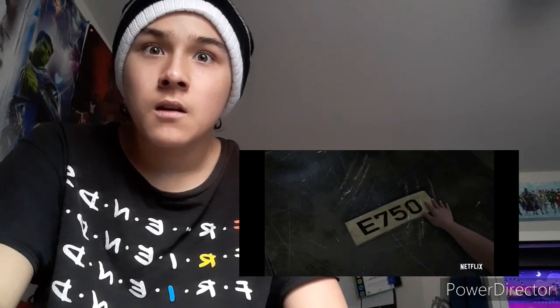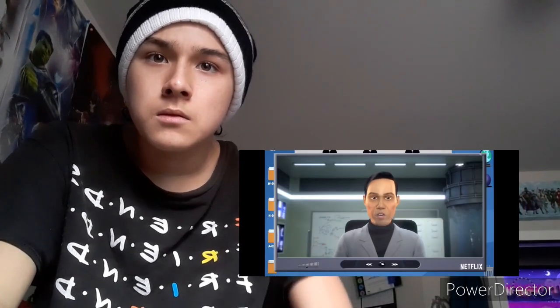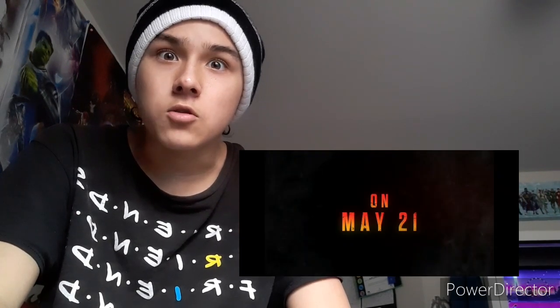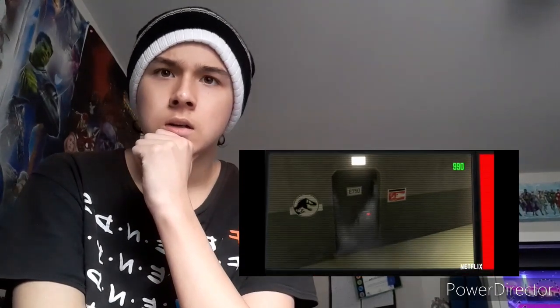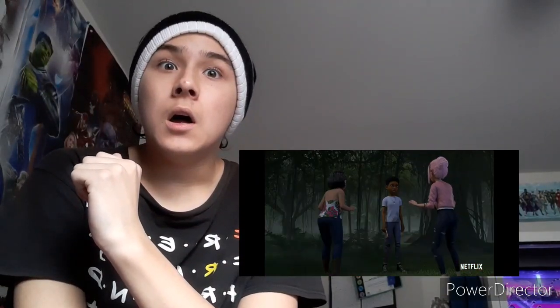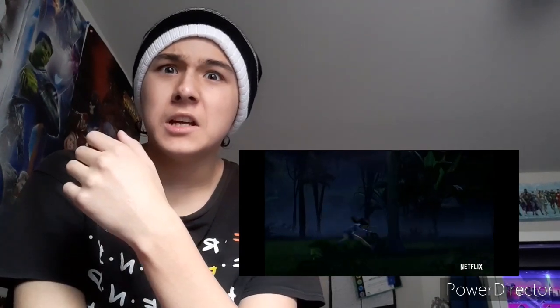E750. This is log entry 239. The E750 project is extremely aggressive. We found the lab Dr. Wu was using to make the Indominus Rex. If you think the Indominus was bad, we can't wait any longer. We have to leave the island now. Unless you kill it. Or let Blue kill it?